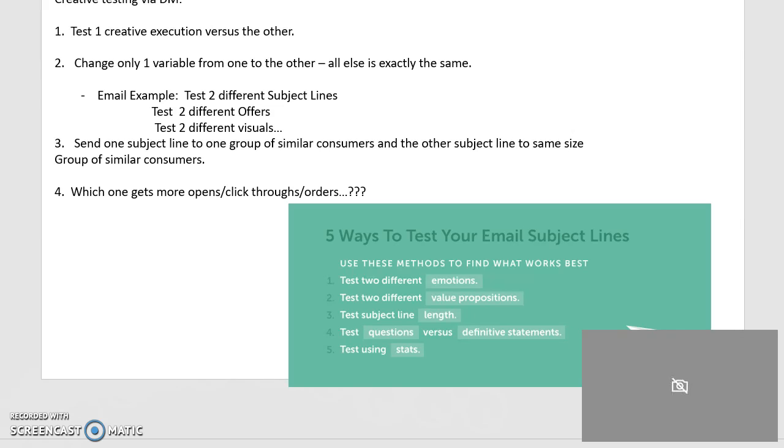So these are some suggestions about ways to vary your subject line, which is kind of interesting. You could test 2 different emotions, 2 different value propositions. You could test a long one and a short one. You could test different questions. Have you ever done this versus a definitive statement? And you'd probably be looking at open rates, right? The subject line, that's the key thing.